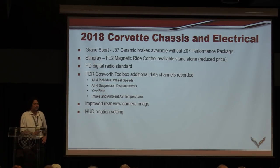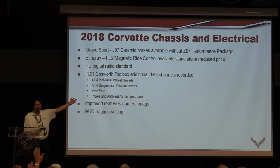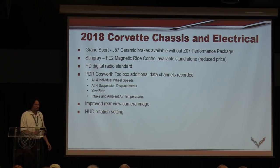On the performance data recorder, how many people know about the performance data recorder? Oh, good. So the performance data recorder is great. The basic onboard car data recorder is the same, but what we were able to do for the Cosworth toolbox is add a few extra channels. So for 18, when you run the toolbox, you can get some cool things like all four individual wheel speeds, the suspension displacements, the yaw rate, and intake and ambient air temperatures. So if you can't live without that, you've got to get a 2018.